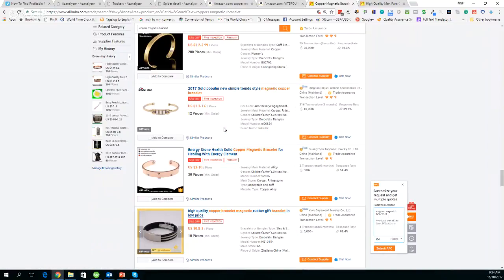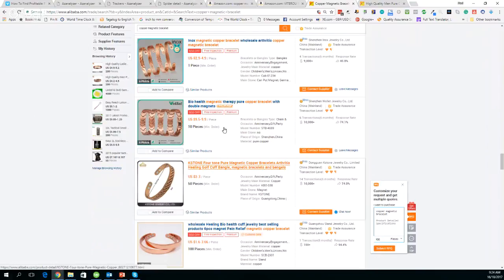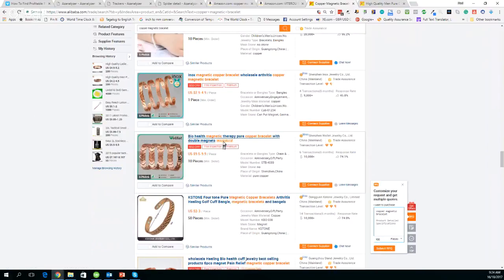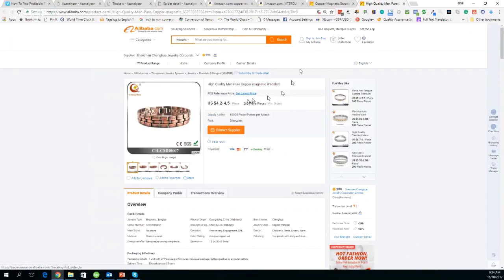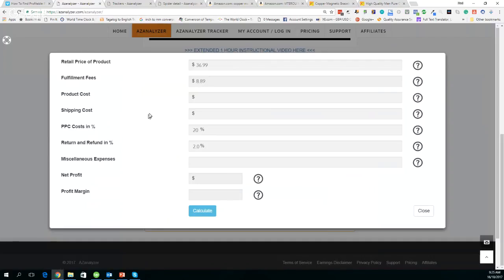Call it $5, something like that. So that was okay. This one here, I like that. So I'm going to go with this, and I'm going to call it $4.50. All right, so let me come back over to the analyzer. Product cost is $4.50, so I'm going to put that in there now.